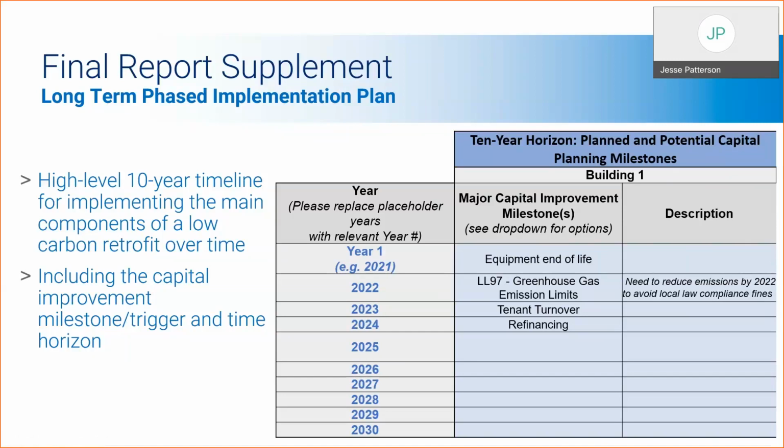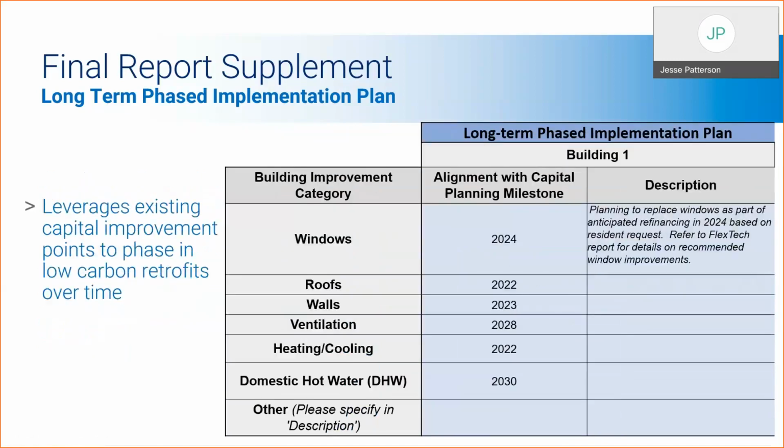I'll move right along. All right. So the second part of the long-term phased implementation plan is the plan itself. And what this plan does is it leverages existing capital improvement points to phase in low carbon retrofits over time.